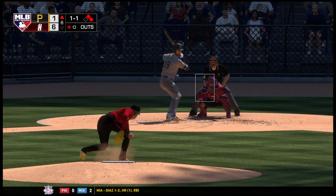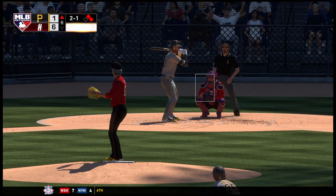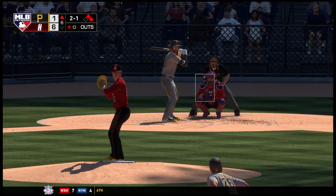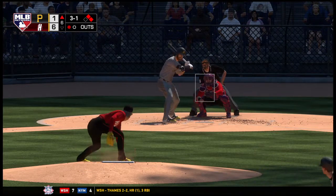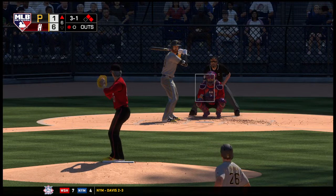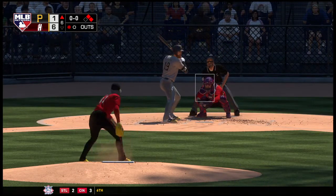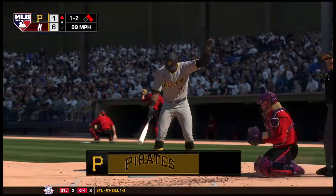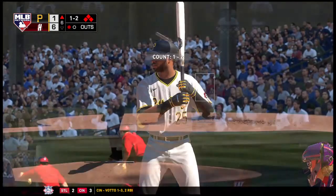He's set. Here comes the 1-1. And he lays off for a ball. 2-1. Now a check swing, but he does manage to hold up in time. Ball 3. And through 5 1/3, already coming up on 100 pitches here. Yeah, Matty B, this pitch count continues to go up, up, near 100 pitches here. He's not even through the 6th inning.